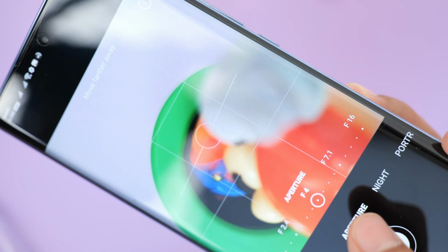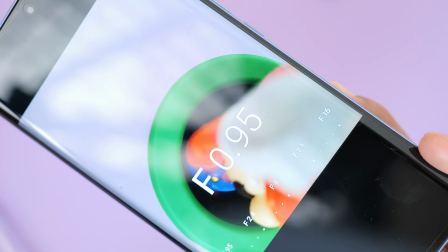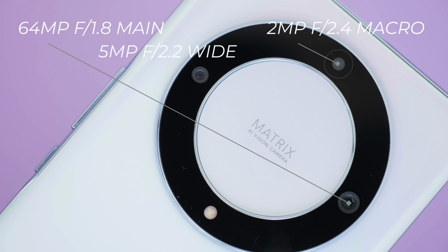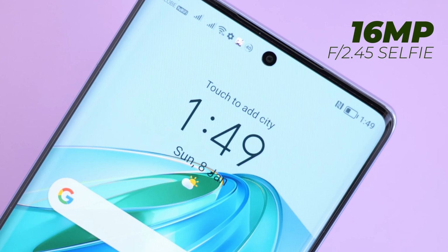Quality-wise though, I feel that the images and the videos that are produced by this phone are not as good as I hope they would be. In fact, I would say that camera performance is this phone's biggest weakness. The camera specs look real good on paper. You have a 64 megapixel main sensor, a 2 megapixel macro lens, as well as a 5 megapixel ultra wide sensor. Then for selfies, you get a 16 megapixel front facing camera.